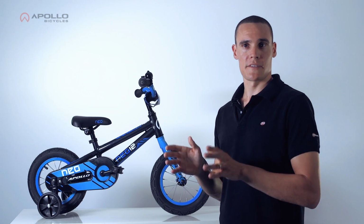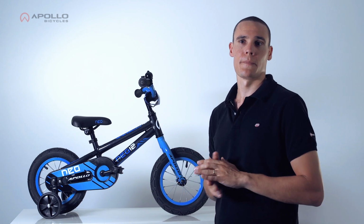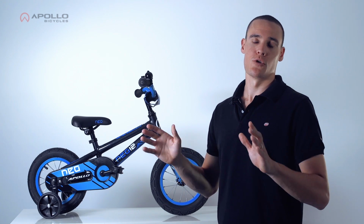Apart from the size, the other important consideration is the frame. A lightweight frame that places the child in a stable, comfortable riding position will be easier and more enjoyable to ride, meaning it will get ridden much more.